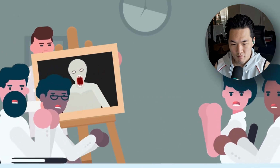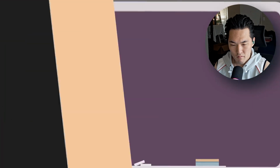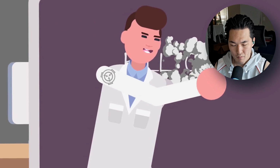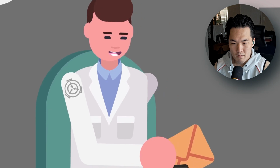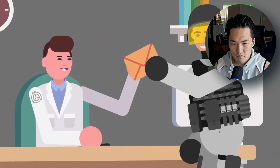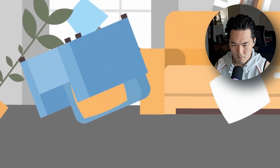From this experience, we now know that the creature has a gaunt face with totally white eyes, possibly indicating blindness, and a grossly extended jaw. Nevertheless, Dr. Dan was adamant that SCP-096 was too dangerous to be left alive and requested permission from the upper echelons of the Foundation to terminate the creature by any means necessary. However, the doctor's request would fall on deaf ears until it all started with a seemingly innocent image.